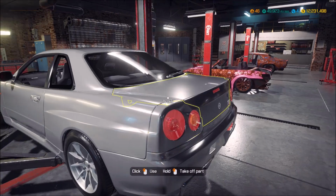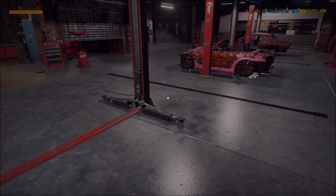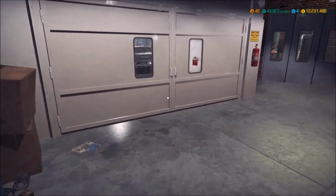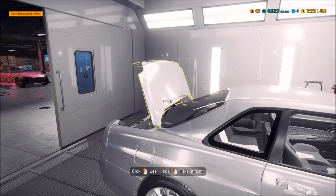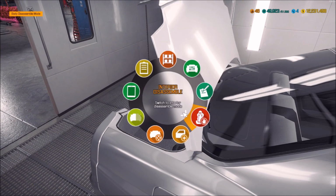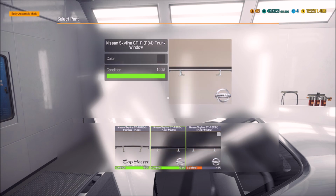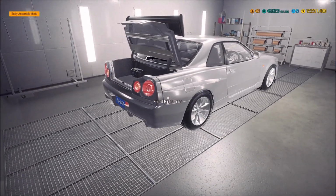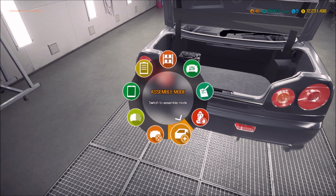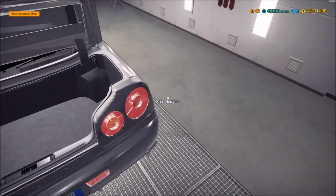That was the puppy I wanted. Ah! No, I didn't want you to go over there. That's fine. I guess I could finish it up over here. I want the regular Nissan one. Yep. Got that.